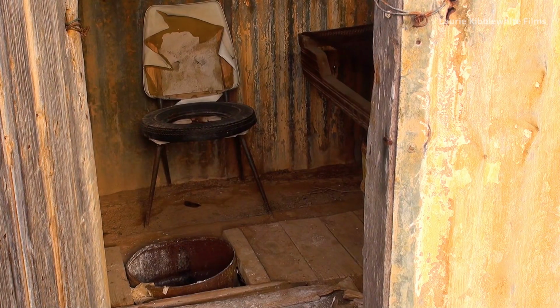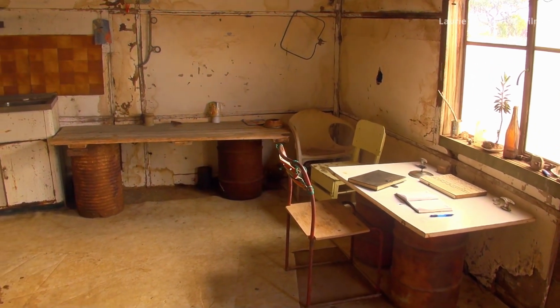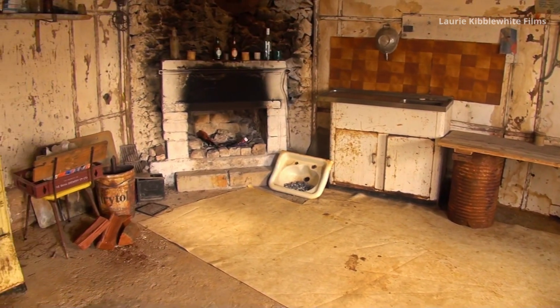So I can only assume it was the drop toilet. It's the hole on the floor and a chair with a rubber tyre to make it soft to sit upon. This little hut actually has a visitor's book, and I'd assume obviously some people have actually camped in here.